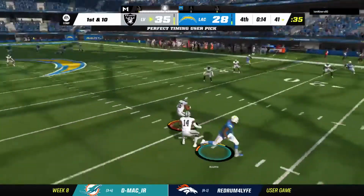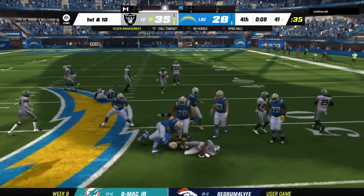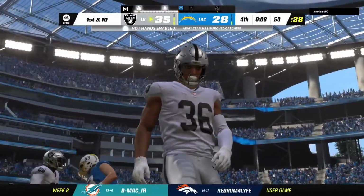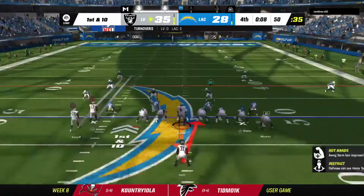Now a desperation throw deep downfield. And he will bring this all the way back out to midfield. Agreed, that's twice now in this 4th quarter. As a quarterback, a lot of times you think it's all on you to make plays when you're losing. And here, the play's not there, but he throws it anyway.